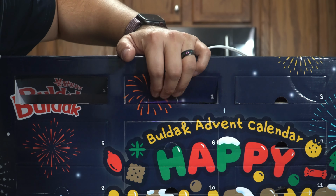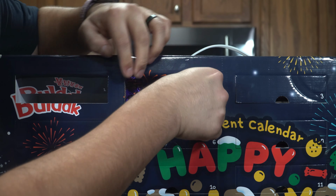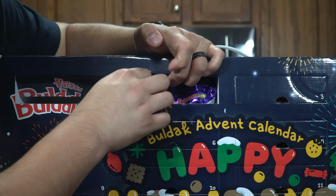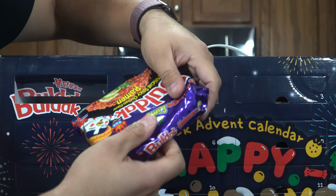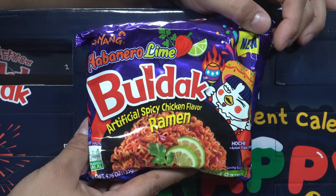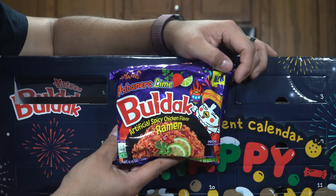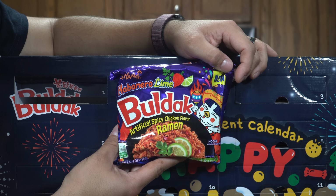On with number 2 of our advent calendar, and it looks like we are gonna get the Habanero Lime. Yes, that's exactly what I was looking for. So as you guys can see, Habanero Lime is their newest flavor. It sounds like it would be something that I really like. I think spiciness with a little bit of acidity is just perfect. So we're definitely gonna be cooking this one here in just a second.